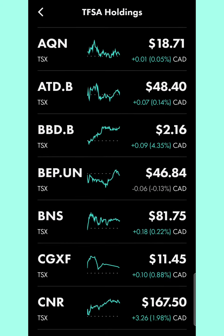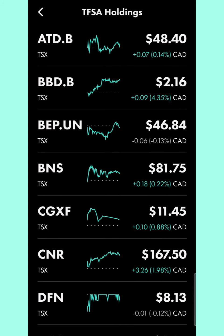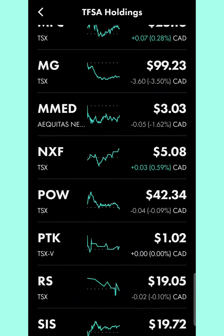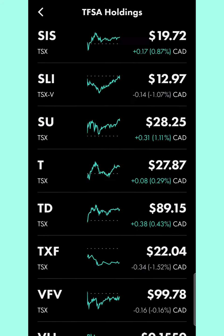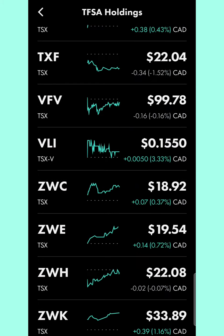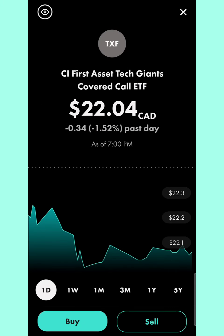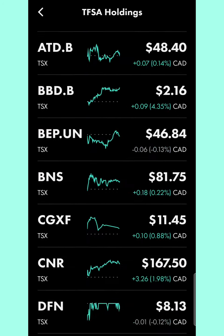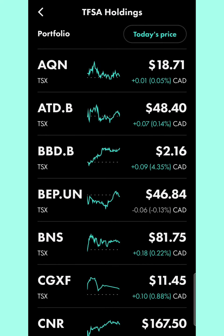Like I have my three big ones, each paying every 3 months, definitely CGXF, covered call for silver and gold. It pays out every 3 months, and it's some pretty nice distributions. So check out the distribution history for CGXF, NXF down here, and this one's Energy Giants, and then my last one's tech exposure. So you have tech, energy, and gold and silver. So I think in September that paid me alone like $25.